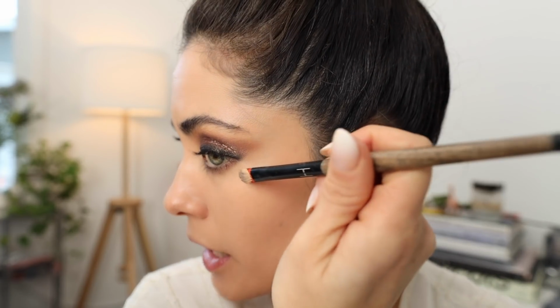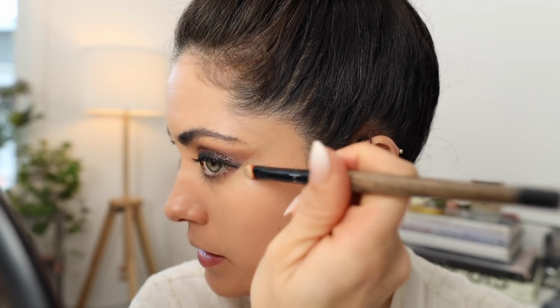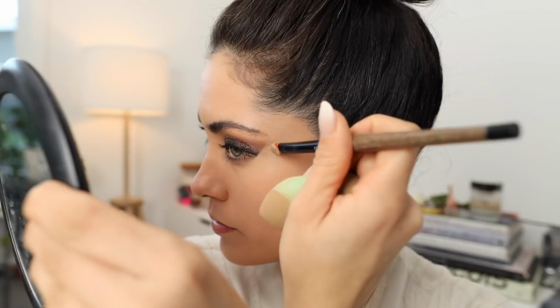We'll see. And then if the edge of the eyeshadow needs to be cleaned up, I'm gonna take that foundation on a concealer brush and just clean it up like so. It gives you a nice sharper cat eye, kind of like how Bahati had it in that photo.